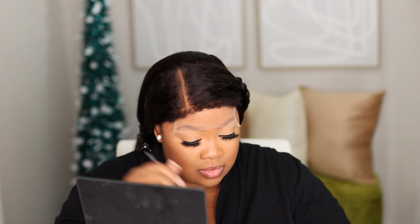This is how the part is looking, and it's a little wide, but that's an easy fix. I'm just going to use some dark brown eyeshadow from my old contour palette I don't use anymore. You can use the black hairspray, the brown hairspray.